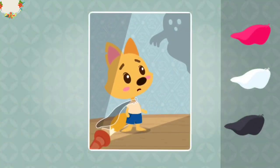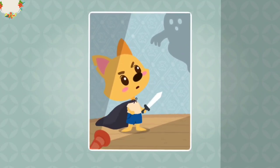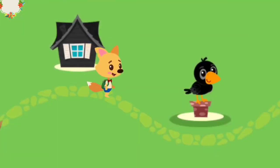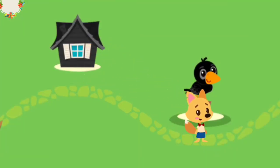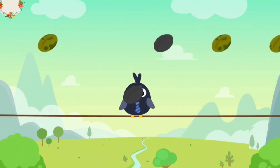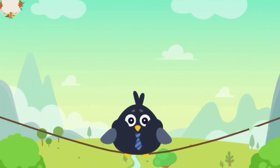Black. The birdie eats seeds of the same color as its feathers. This birdie is black.